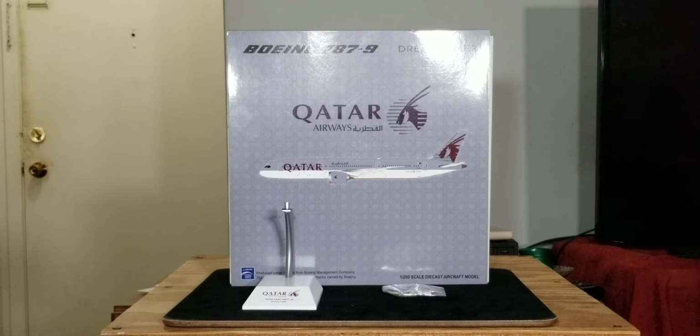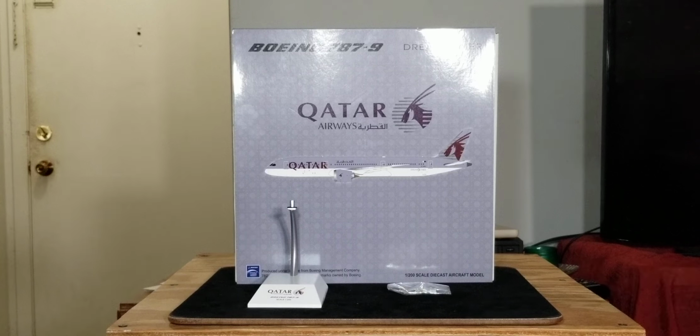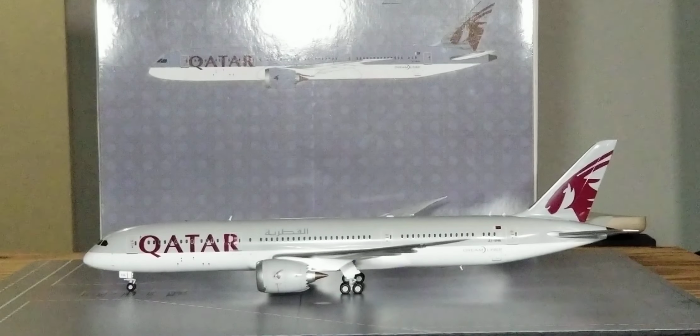All right, with all the information out of the way about the history of Qatar Airways and how they actually came about and still operating strongly at the time of this video review posting, plus all the details at the front of the box, as well as the information concerning the aircraft at the back of the box, plus the actual model stand that came with the model, as well as the gear replacement doors you see inside that plastic bag there. With no further ado, everyone, here is the actual model out of the packaging box. Check it out. There it is, everyone. The JC Wings Qatar Airways Boeing 787-9 stretch Dreamliner aircraft in a 1-200 scale model.